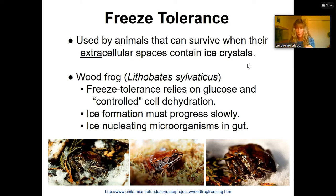This is a very important distinction. Now the colligative action of glucose is controlling the freezing process. Because for this to work, freezing has to progress slowly. Ice formation has to progress slowly so that the animal's physiology can respond to protect it during this freezing process.